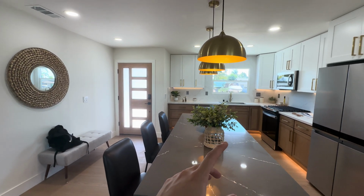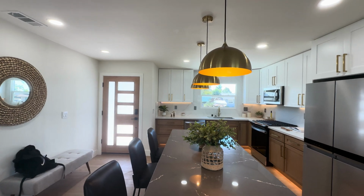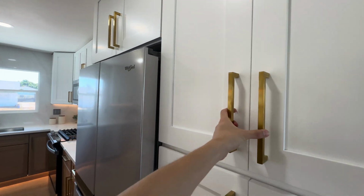But as you know, Clairemont is having more people coming in and more development, such as multifamily apartments. So it is a lot of potential out here. So let's see what's gonna happen in the market.